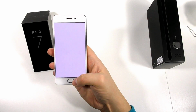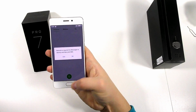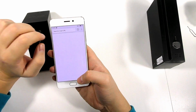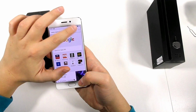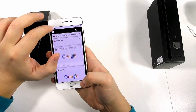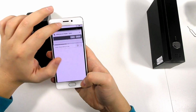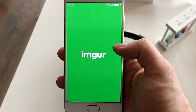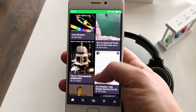GPS, connectivity, call quality were absolutely excellent on the Helio P25 and the MEIZU Pro 7. But what about performance? The Flyme OS, Flyme 6.201 version I'm running here runs great. I've been using Flyme OS a lot. I had MEIZU Pro 6 Plus as my daily driver for around a year, and I'm used to it, and the Flyme OS is very fast, and it's oriented for one-hand usage of all the devices.